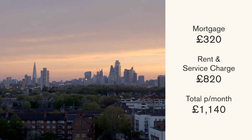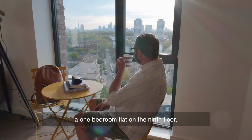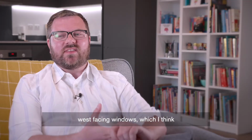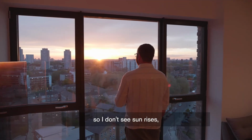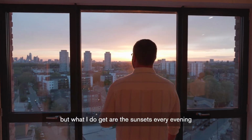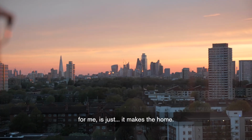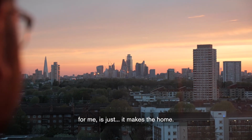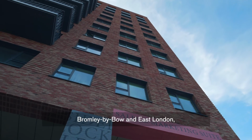So I've been living in my flat now for 2 months, just over. One bedroom flat on the 9th floor, west facing windows, which I think has to be my favourite thing. Being a teacher, I'm up really early in the mornings, so I don't see sunrises, but what I do get are the sunsets every evening, and seeing that set over the city of London for me is just, it makes the home.